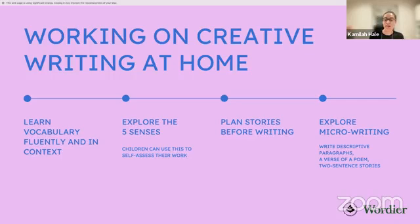And finally, explore micro writing, as they call it. So not every piece of writing has to be a whole story. Doing it that way can be very daunting for children, very off-putting. So you can do exercises like writing descriptive paragraphs, writing just one verse of a poem, or writing two sentence stories.